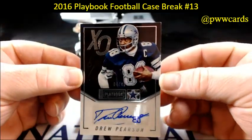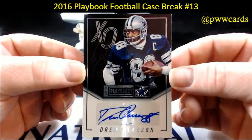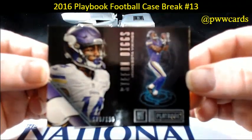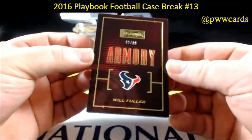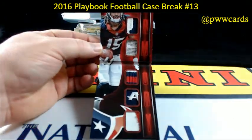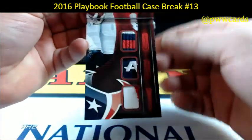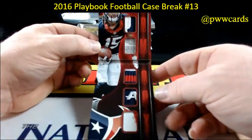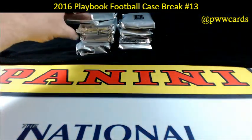Drew Pearson, there's a nice Cowboys for you. That is 4 of 49, Drew Pearson. And then we have a Stefon Diggs for the Vikings. And look at this, 2 of 10 on the Armory for the Houston Texans, Will Fuller. Look at this beautiful card. You got a patch, laundry tag in there, some sock, logo, a little bit of everything in that Will Fuller. 2 of 10. Nice hit for the Texans.